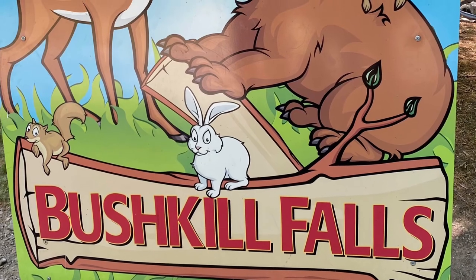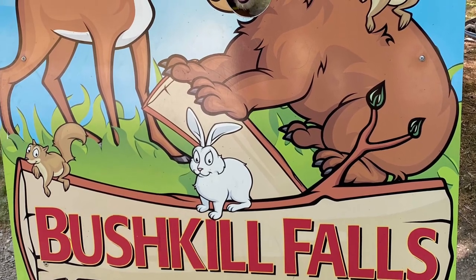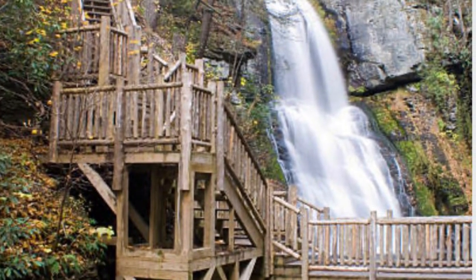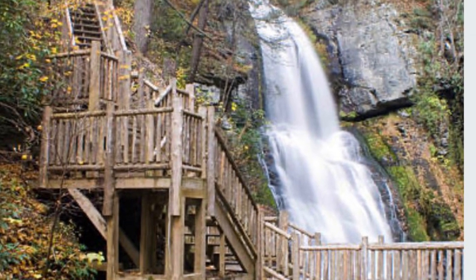Ladies and gentlemen, welcome to the magnificent Bushkill Falls, also known as the Niagara of Pennsylvania. Join us on an exciting journey as we explore this breathtaking natural wonder nestled in the heart of the Pocono Mountains. Get ready for an unforgettable adventure.